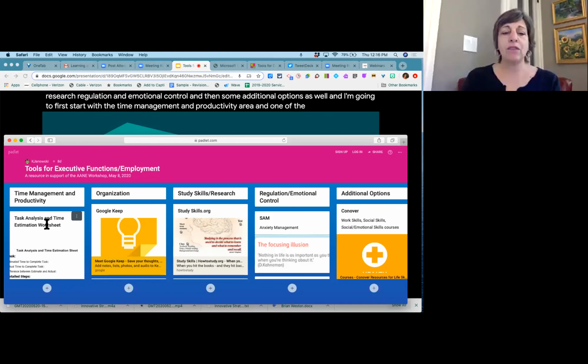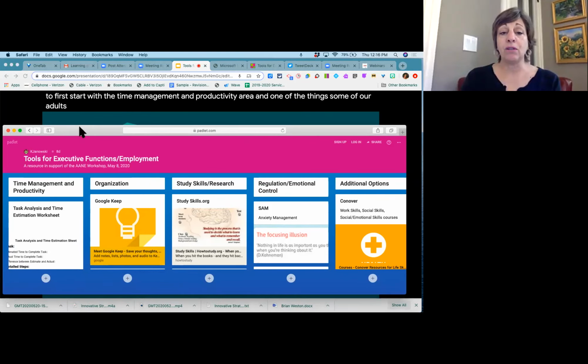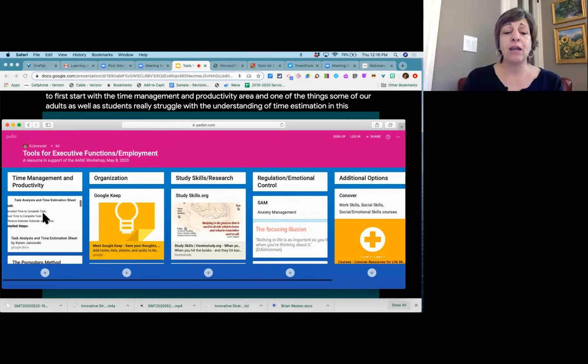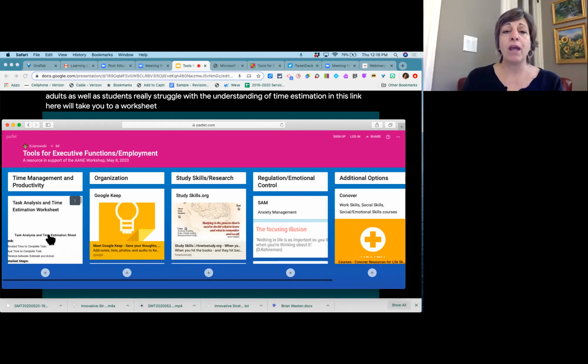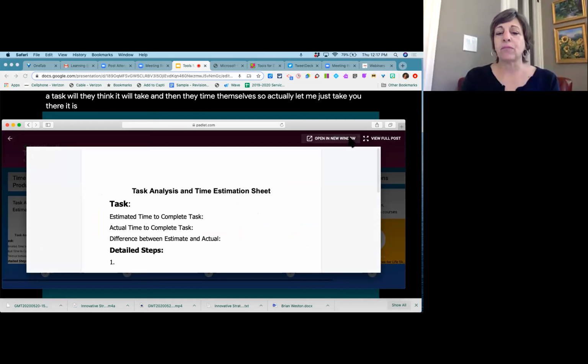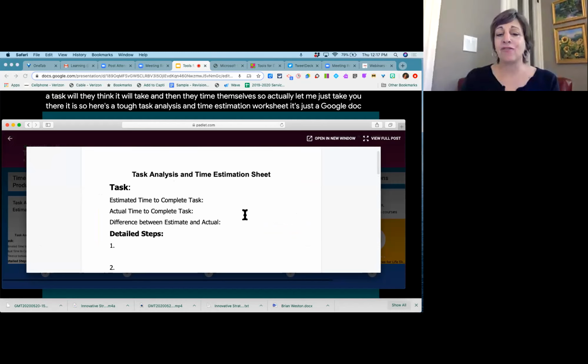Some of our adults as well as students really struggle with the understanding of time estimation. This link here will take you to a worksheet where the individual estimates how long they think a task will take, and then they time themselves. Let me just take you there. So here's a task analysis and time estimation worksheet. It's just a Google Doc, nothing fancy about it.